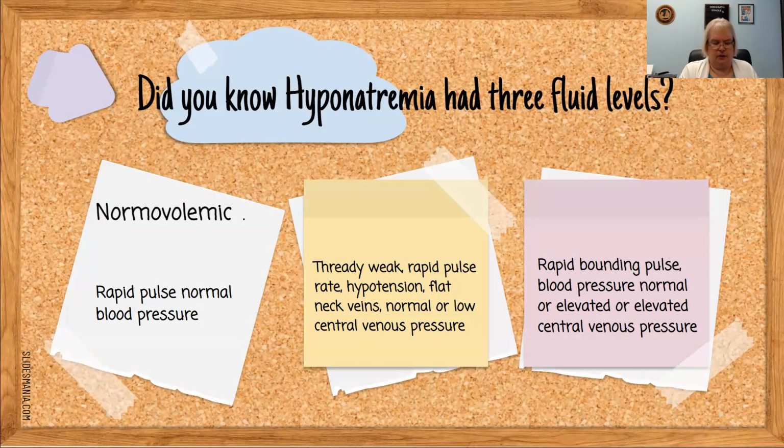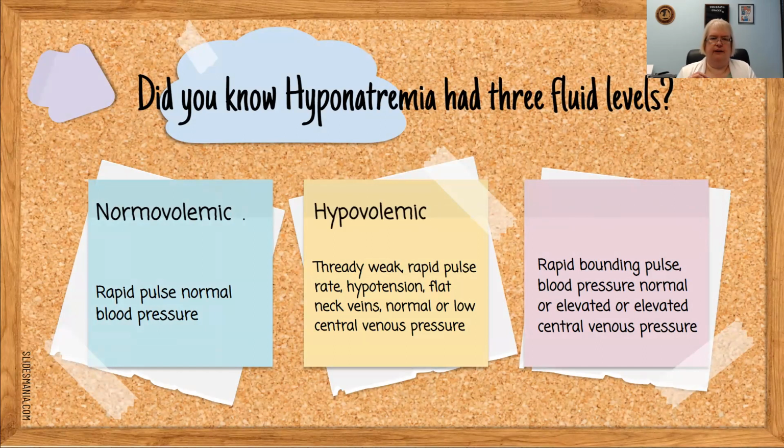All right, we're going to talk here in depth about these three fluid levels. We have normovolemic, which is rapid pulse, normal blood pressure. Then we have hypovolemic, which is thready, weak, rapid pulse rate, hypotension, flat neck veins, normal or low central venous pressure, and then hypervolemic, where we have a rapid bounding pulse, blood pressure is normal or elevated, and an elevated central venous pressure.